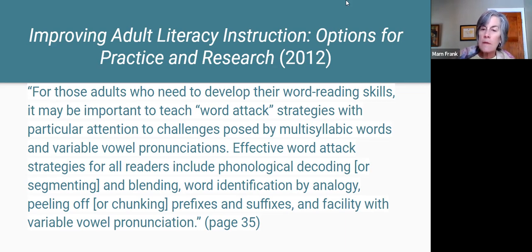For those adults who need to develop their word reading skills, it may be important to teach word attack strategies with particular attention to challenges posed by multisyllabic words and variable vowel pronunciations, of which there are many in the English language. Effective word attack strategies for all readers include phonological decoding or segmenting and blending, word identification by analogy, peeling off or chunking prefixes and suffixes, and facility with variable vowel pronunciation. And we'll give you resources for all of these. So again, be assured you don't have to recreate any wheels.